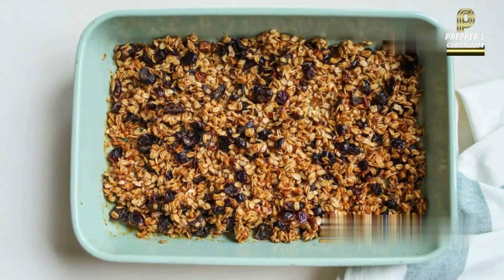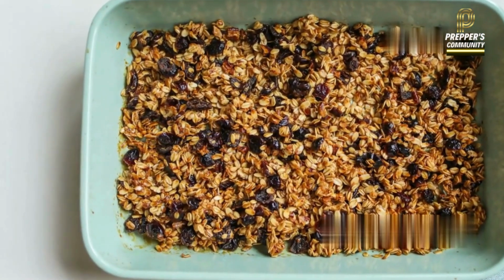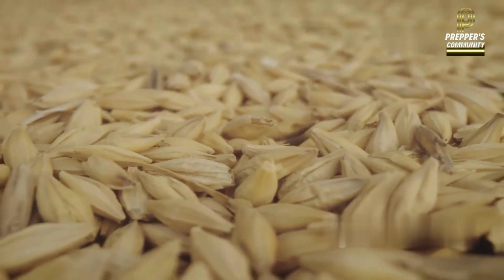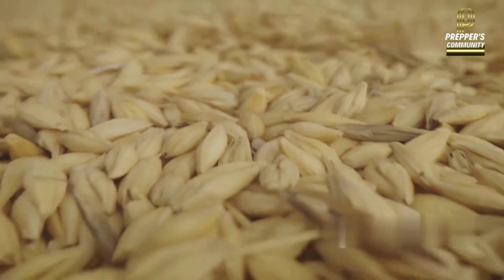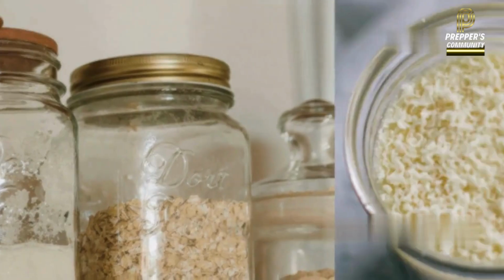You can enjoy them as a warm breakfast cereal, use them in baking, or even grind them into flour for pancakes or bread. When storing oats, make sure they're kept in airtight containers in a cool, dry place. This will help prevent them from going rancid and extend their shelf life for several months.